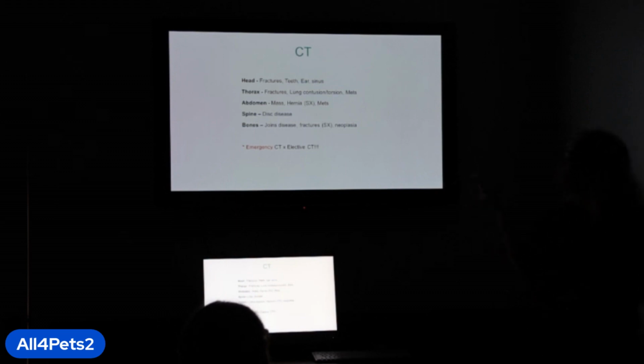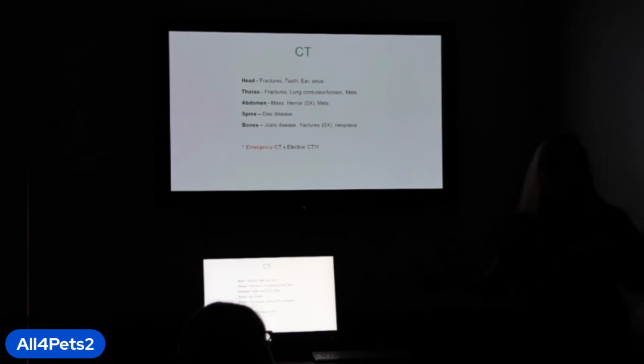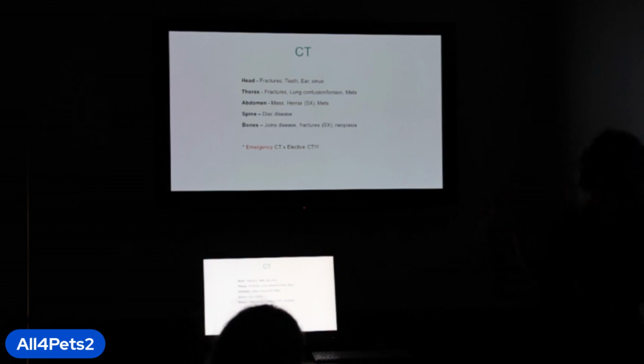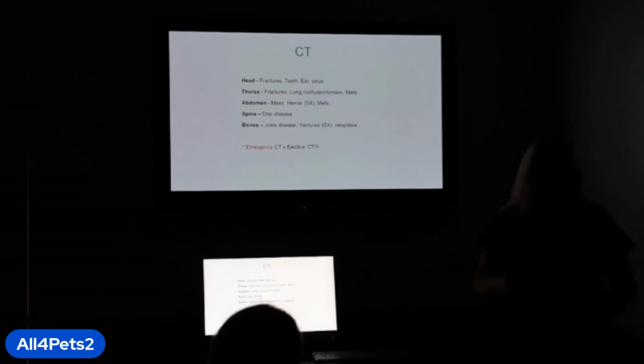The teeth, like fractures, again. The thorax: lung contusions, torsions, and mets, especially the ones that we can't see in the radiographs. If you're planning to do a surgery and you have doubt, oh my God, maybe I have it or not, I don't know, and the owner has the money to do a CT, it's amazing, okay? The abdomen, the spine, disc disease, the bones, joints, and fractures, of course. And in neoplasia, with joint disease, sometimes we have a bad joint disease that is completely deformed and you don't know, oh my gosh, maybe it's cancer too. So I don't know, maybe CT can help you, okay?